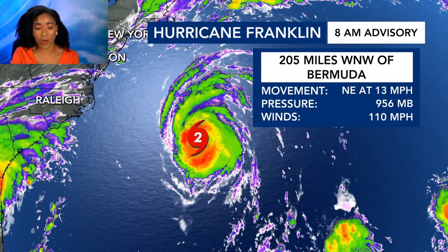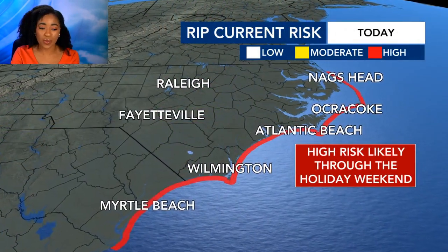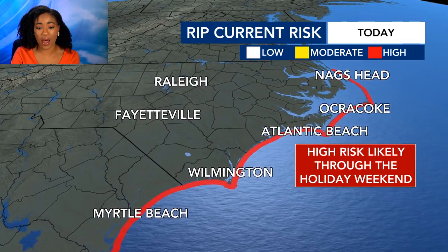We're also watching Hurricane Franklin, which is now a Category 2 hurricane. This is weakening as it moves to the north. There's some wind shear out there, and it is helping that storm system tear apart, with winds at 110 miles per hour. The rip current threat will remain elevated throughout the holiday weekend.